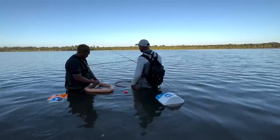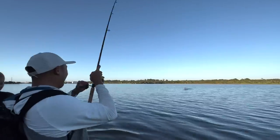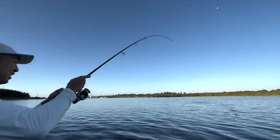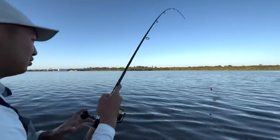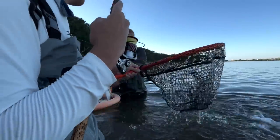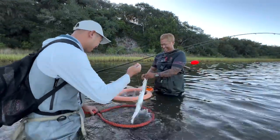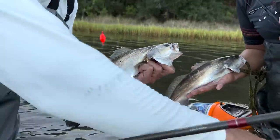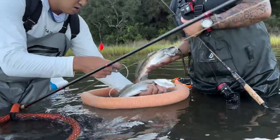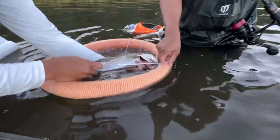Where's this? I'm down. Come on. Oh, he's jumping out the water. There you go. Oh, yeah. Nice. All right. Doubled up just now. Yep. Get a measurement of mine. I'm not sure this is in. Maybe it's just right on the dot. Dang, I just dumped my stuff in there.